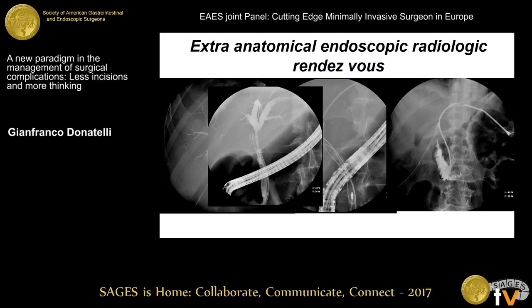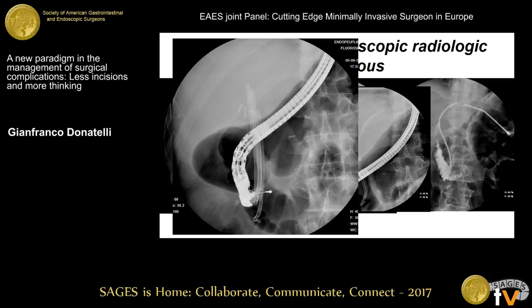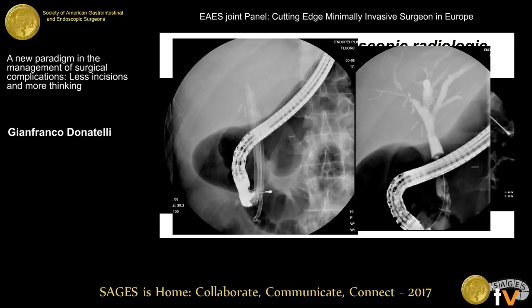There is a stenosis, for sure. 2 stents, and we increase all the time. At the end, 4 stents. And this is the result. So we reestablish the continuity. You can see the clips are behind. So we reestablished the continuity of the biliary tract.